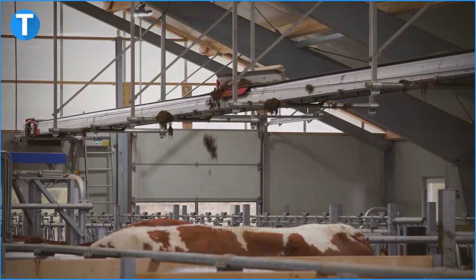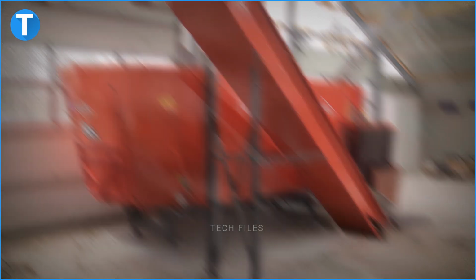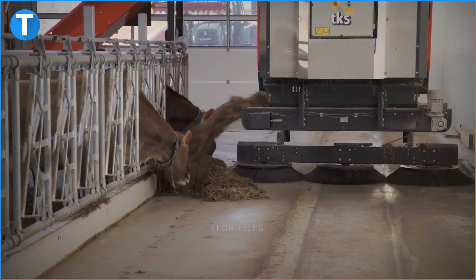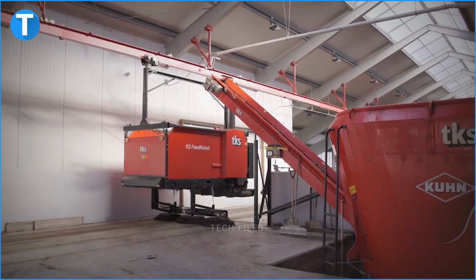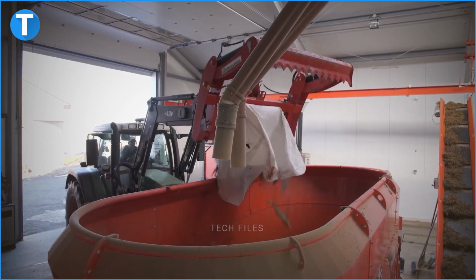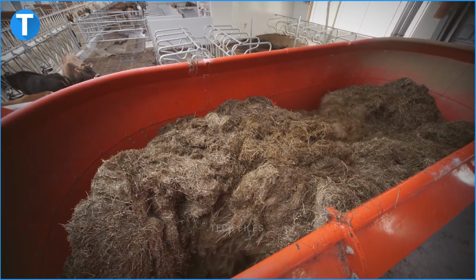TKS ensures that the entire automatic system is connected via concentrate tanks, counter knives, distribution systems, filing systems, hatches, screw feeders, transport belts, and many others. TKS FeedMixer. The TKS FeedMixer was developed to cut and mix silage, round bales, square bales, and feed for livestock.